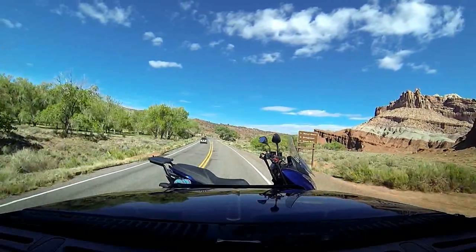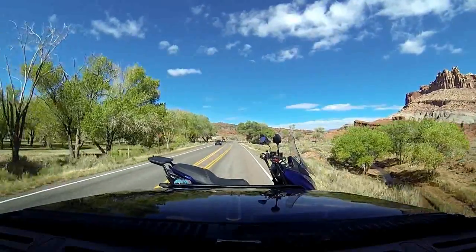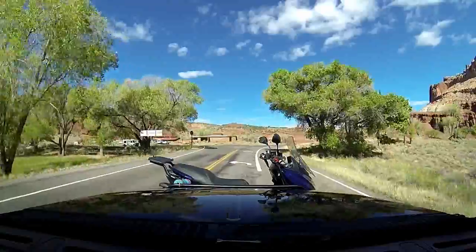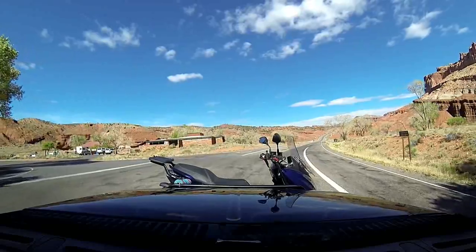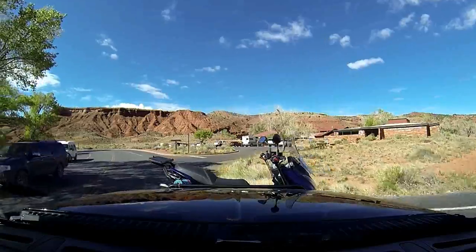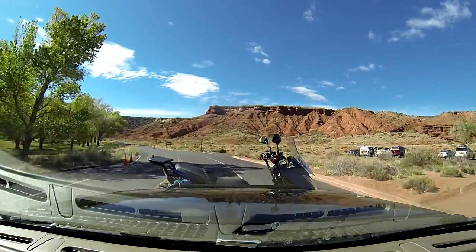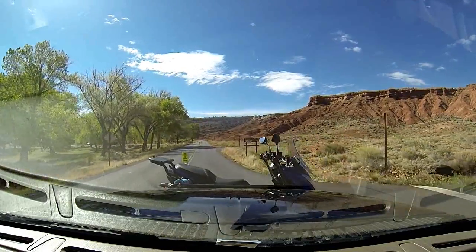Campground and Scenic Drive to the left. Turn left on Scenic Drive. Capitol Reef National Park Visitor Center. Let's go to the campground. In 1.25 miles, arrive at Fruita Campground on the left. Campground, 1 mile.